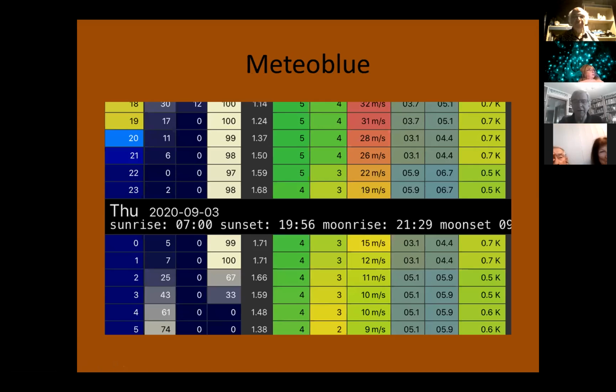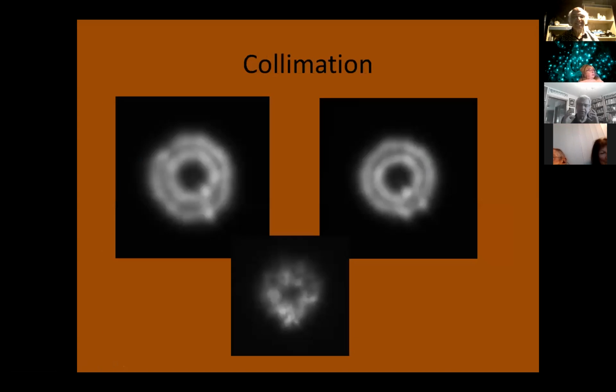Okay, so the other thing I'm going to talk about, or just mention, is some of the things I've done to really get my telescope fine-tuned to up my game in planetary imaging, because I've done a lot of planetary imaging and got very random results. So I decided to start paying attention to some things, and one of the things I paid attention to is getting the telescope cool in time for observing at night.